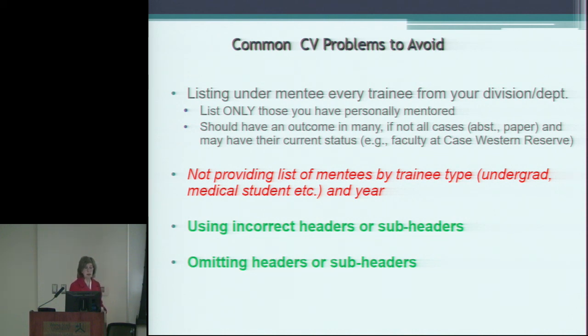Another problem that we see is using incorrect headers or subheaders. Because this is a large volume of work for any review committee, and particularly because at the university level, they don't look at School of Medicine CVs a lot. So having 42 other individuals go up and using all the same format will help you because they will at least know where to look for the information and have a sense about it. This year it's going to be even more important because if you don't put it in the right place, your CV, when it gets parsed, will not map correctly. It's going to be a lot more difficult.